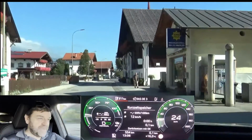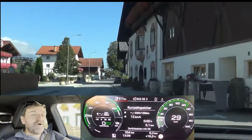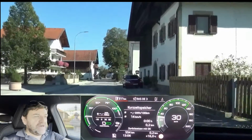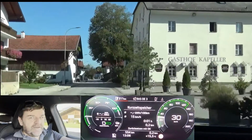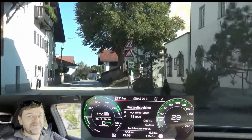Peak power output 220 kilowatts, 4-wheel drive, 460 newton meters peak torque. Battery is 82 kilowatt hours gross, 76.6 kilowatt hours net. Unladen weight 2,288 kilograms, 5,034 pounds.